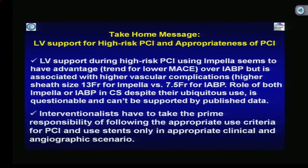Interventionalists have to take the prime responsibility of following the appropriate use criteria for PCI and use stents only in appropriate clinical and angiographic scenarios. Very, very important. We as societies can do the work, but we had to take the stand on it that we are doing the right thing for the right patient.